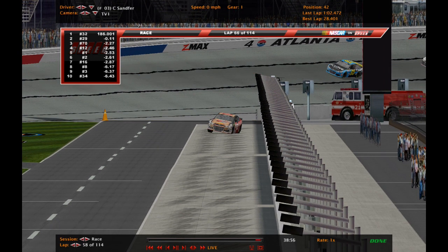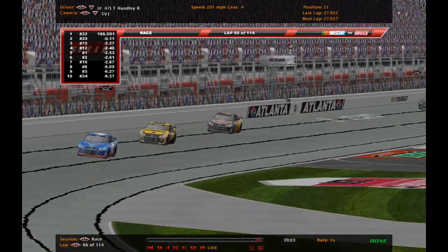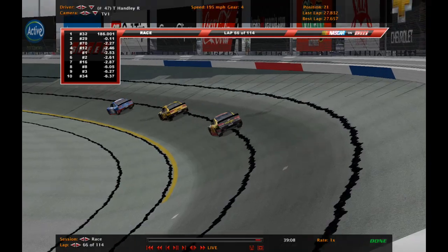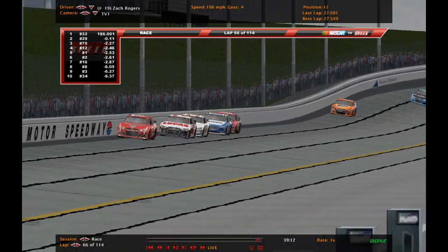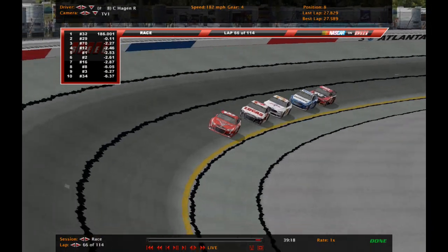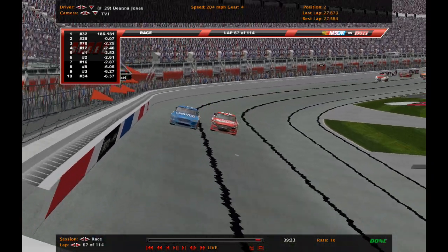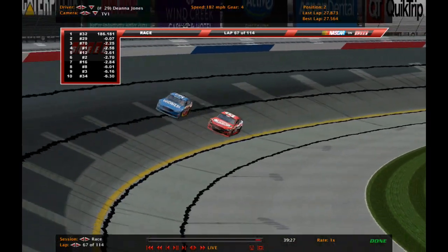I do not know what their issue was beforehand, but TJ Hanley has fallen to 21st, so his strategy seemed to have worked a little bit because they were back in 36th earlier in the race. Andrew Rich has found himself up to 13th. And there it is, Deanna Jones making the move on the 32 of Johnny Gardner.